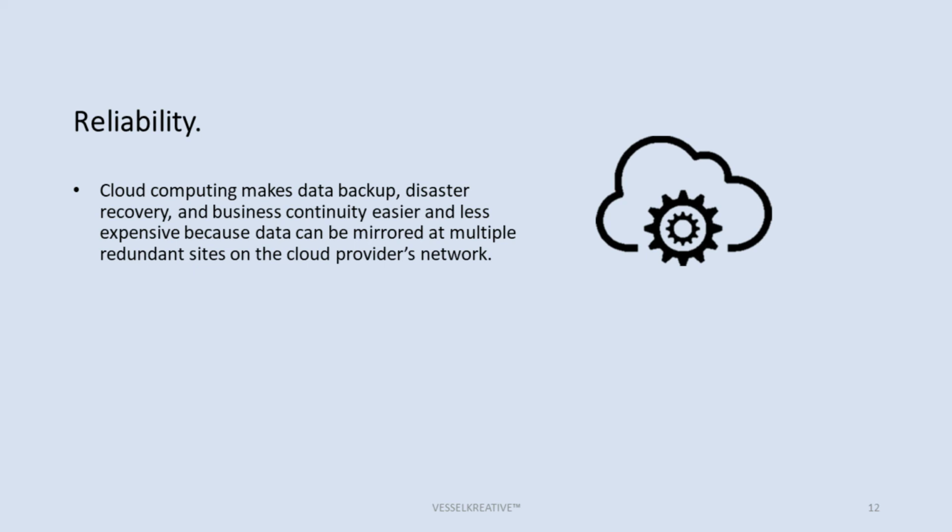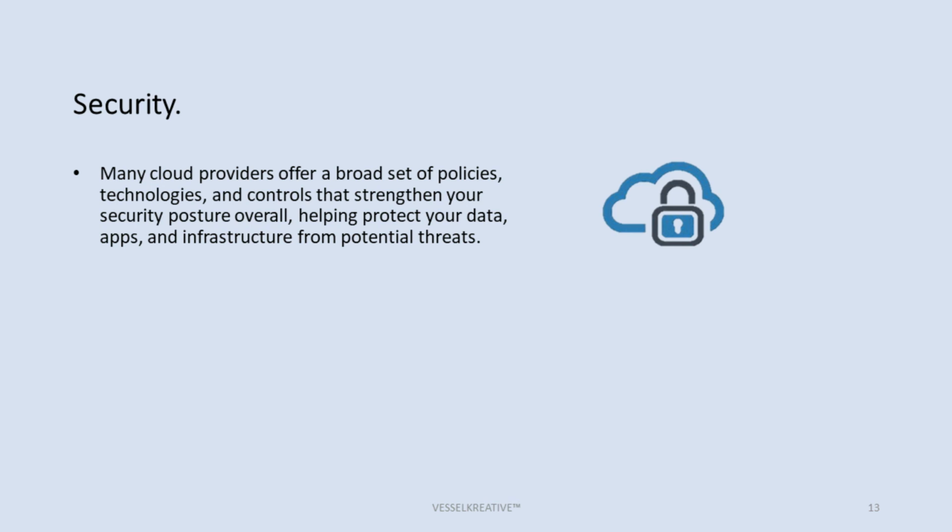mirrored at multiple redundant sites on the cloud provider's network. Security. Many cloud providers offer a broad set of policies, technologies, and controls that strengthen your security posture overall, helping protect your data, apps, and infrastructure from potential threats.